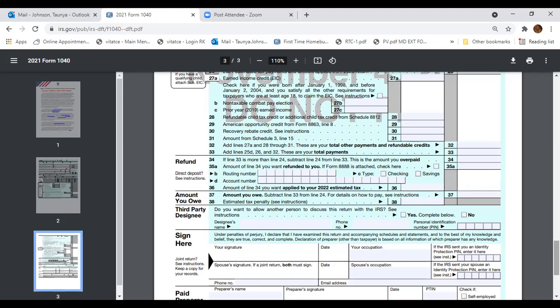All right. You can even have a portion of it applied to your 2022 estimated tax. But for that amount that's owed to you, we're going to ask everybody, please ask them if they would consider doing a direct deposit. A lot of people, for whatever reason, don't, but that's fine because that's their personal choice. All right. So I think we've covered everything.